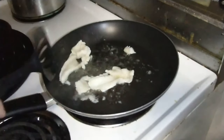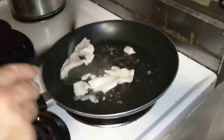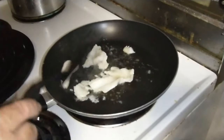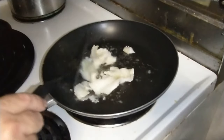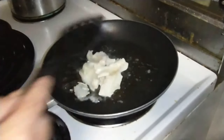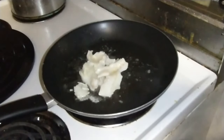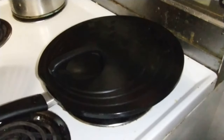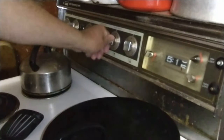It's twisted, so turn one side, the other side flips back the other way. So we'll just do that. Let it go for a little bit longer. Okay, it's been on long enough. I'm gonna turn the heat off.